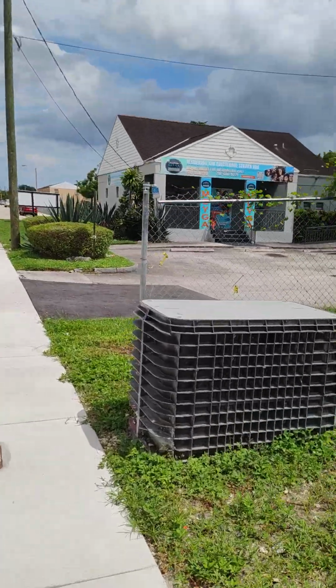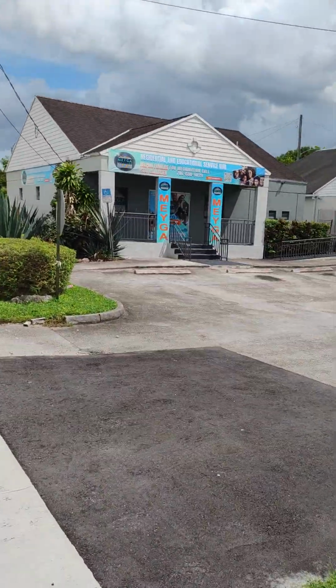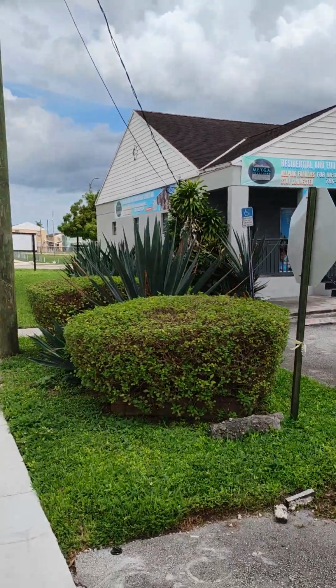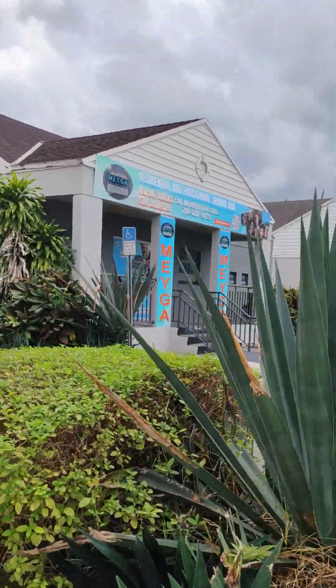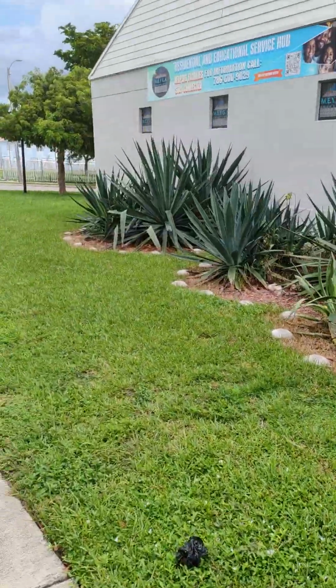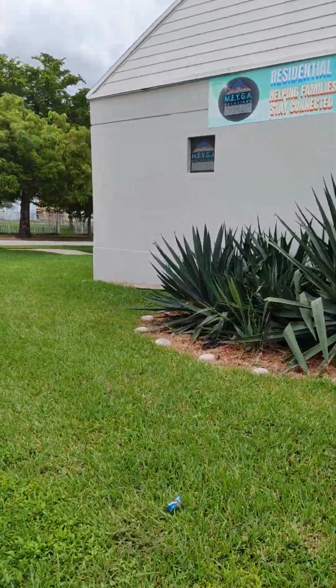Yeah, this is called the Residential and Educational Service Hub for the Mega Solutions. I mean, this is like a community hall too. Like I said at first, youth helping hands, youth centers right there. There are a lot of resources in here to help people stay connected and things like that.